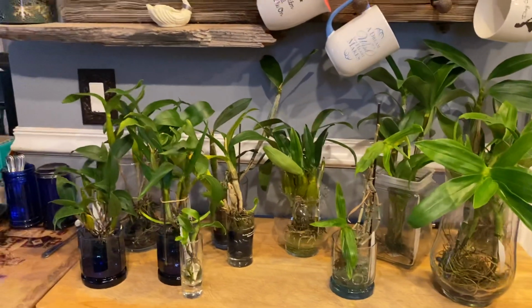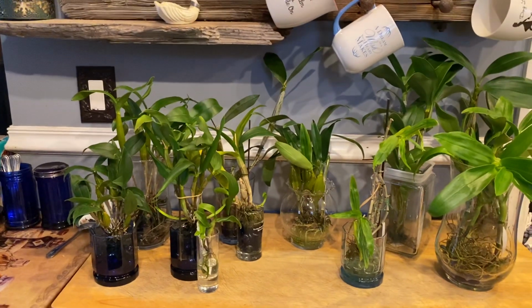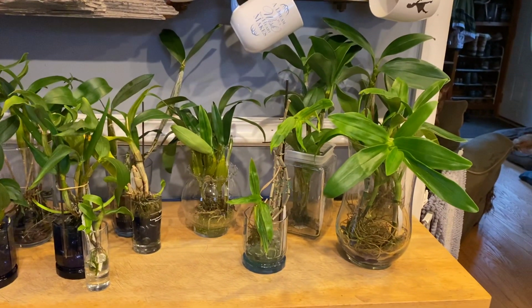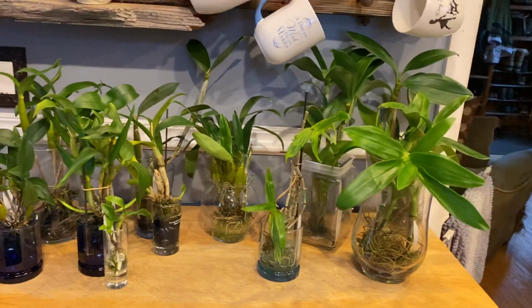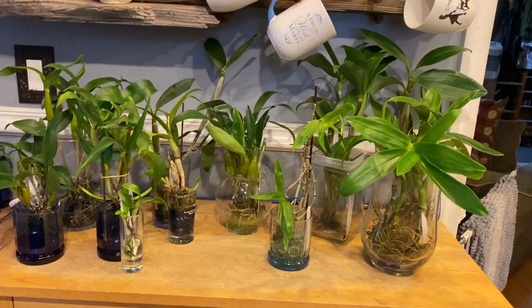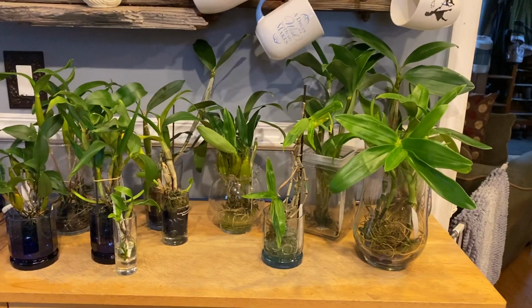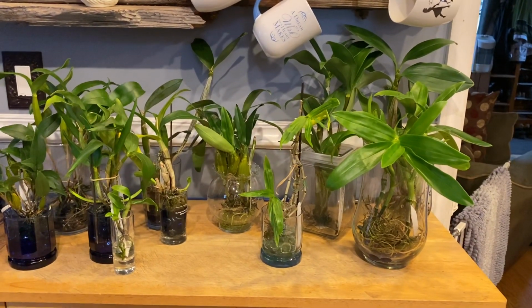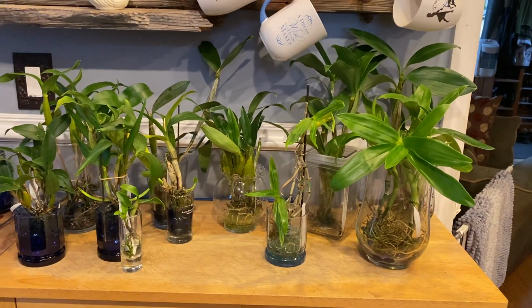So, yeah, I'm just not going to bother with it this year, and hopefully it doesn't affect my orchids. But if it does and some of them don't bloom, you know, it's a price I'll pay. It's just easier for me not to use it this year and not set it up. And then hopefully once we move in the spring, maybe next winter, I will use it.